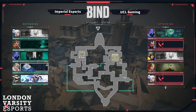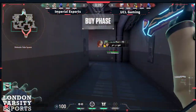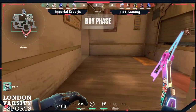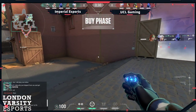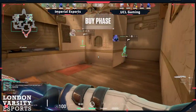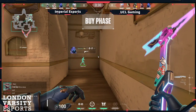I also like the Breach pick on the side of ICL. I think Breach is very strong on Bind. A lot of narrow areas like Hookah and A Short, where Breach is very good at stalling pushes and things like that. So yeah, in particular, every time I've seen Wasi play recently, he's been playing Sky. I wonder if he's a Sky main now. I haven't seen a lot of Sky mains. I would like to see that. He certainly made it work quite a lot.